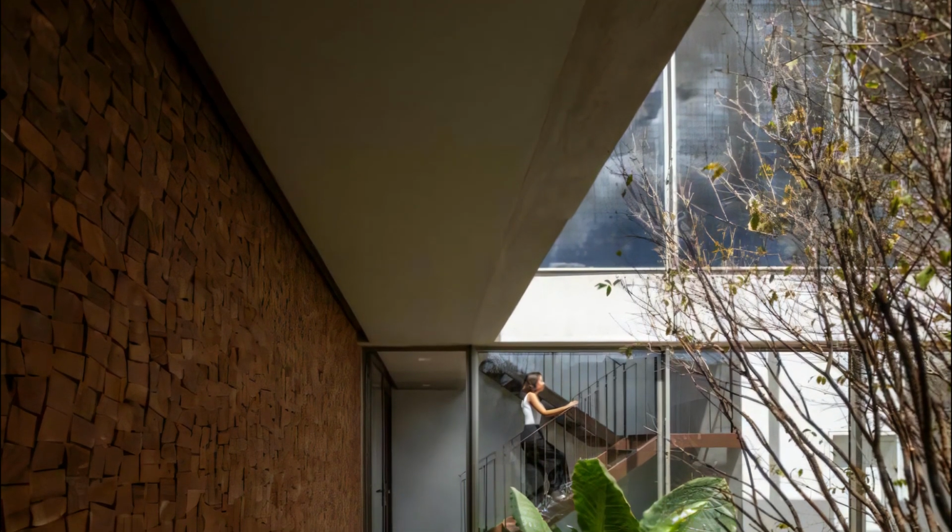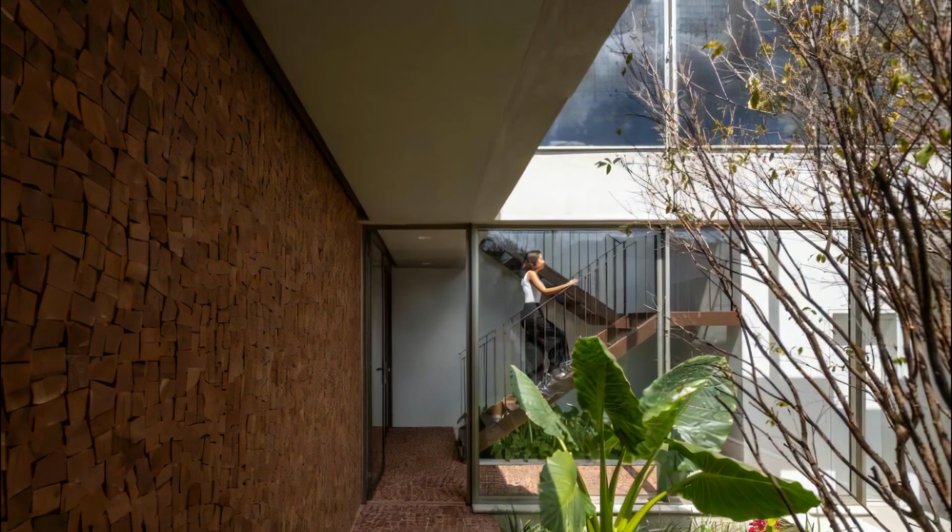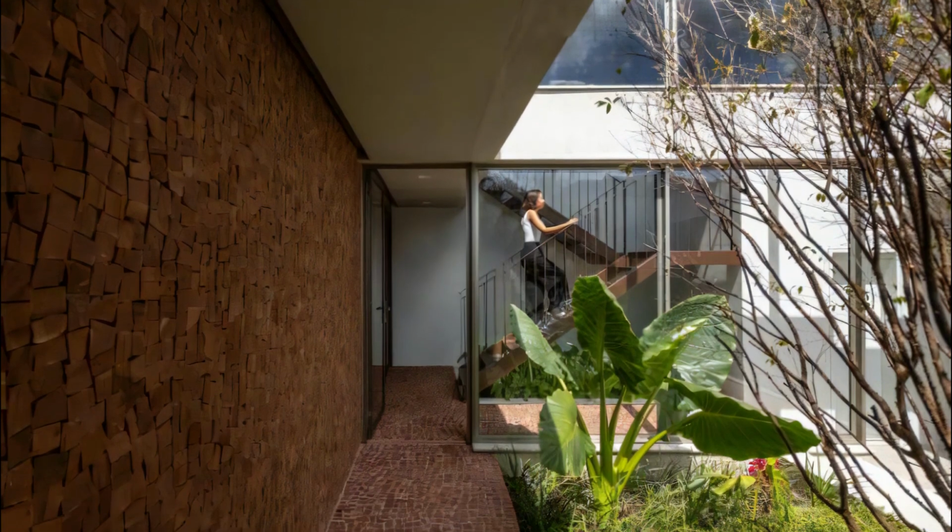The lower floor houses technical facilities and a service bathroom, accessible through this area. Additionally, a garden and fire area face the street.